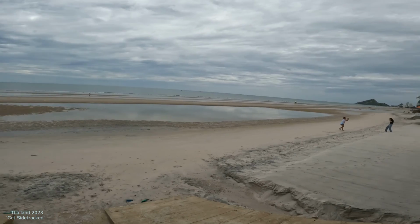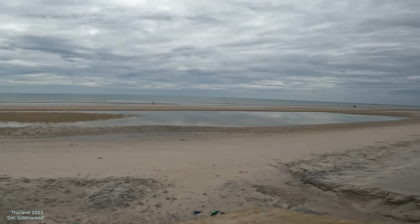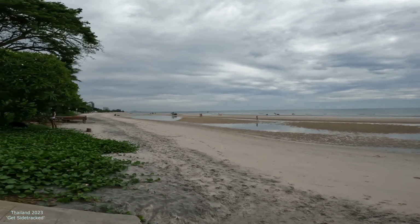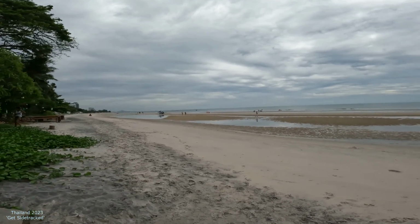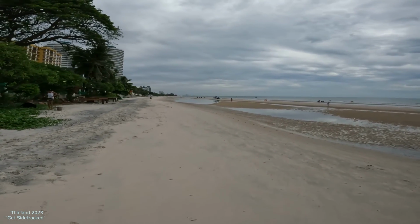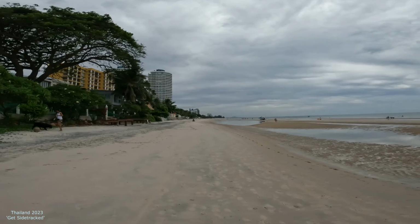Okay, so here we are. This is the end of the street. And then you can see the ocean is out there a little bit, quite a bit. And the town is way down that way, towards those tall buildings. And so yeah, this would be a good place. You could walk kind of endlessly down in any direction, I guess, from here.